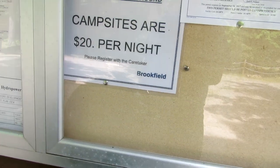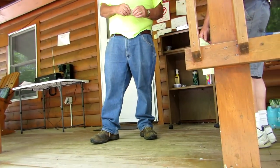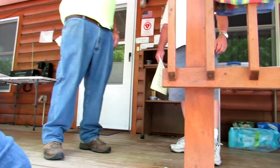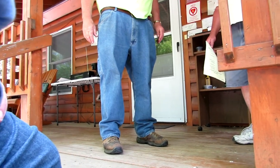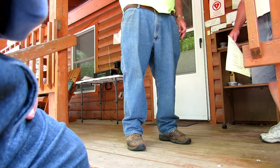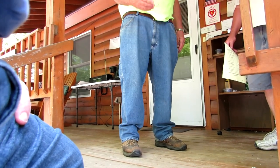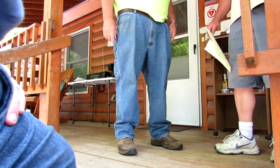Campsite's $20 a night. Do you have potable water here? Yeah, right in the men's room there. The ladies' room too. But that says it's not potable. They got that on there because they don't want you drinking out of the hose. The water's all chlorinated. Everything's chlorinated, yeah. I wouldn't drink out of that hose. I mean, you don't know where they put that. That's why they put the sign there. So that there, you can fill the tank with too.